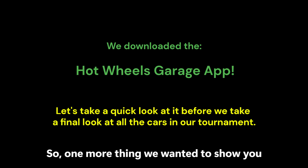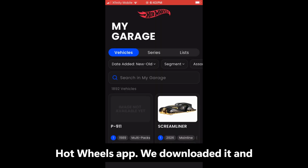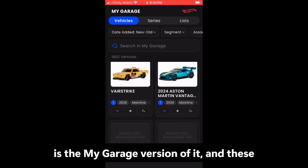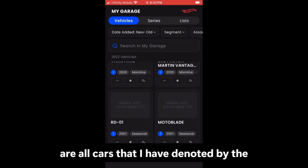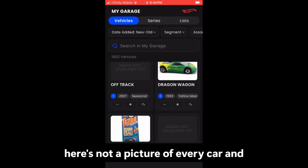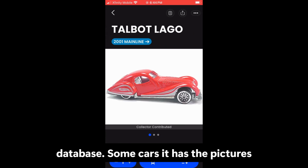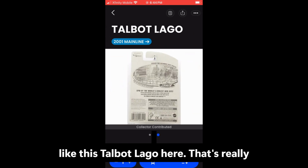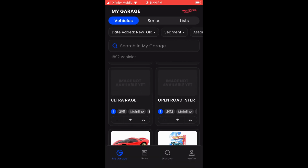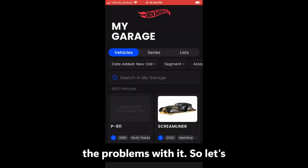So one more thing we wanted to show you before we look at the tournament was this Hot Wheels app. We downloaded it, and here's kind of what it looks like. This is the My Garage version of it. And these are all cars that I have, denoted by the little blue 1. But you'll notice that there's not a picture of every car, and that's one of the problems with the database. Some cars it has the pictures, like this Talbot Lago here. That's really nice. And when you scroll down, you'll see the information about the car. But a lot of the cars you'll note here, they don't have pictures. So that's one of the problems with it.